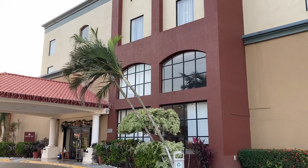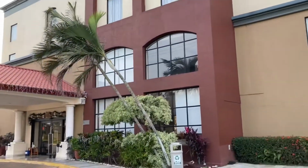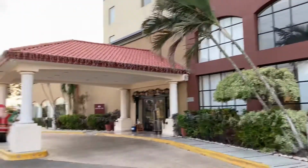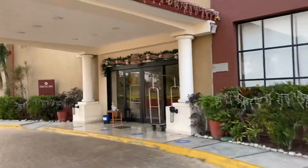Hey everyone, today we're going to be touring the Fiesta in Poza Rica. And here's the hotel exterior, and right there's the Fiesta logo. So anyways, let's go inside the hotel and check out this place.